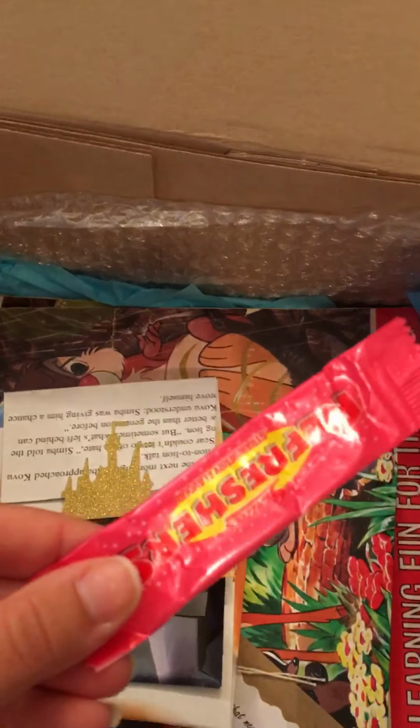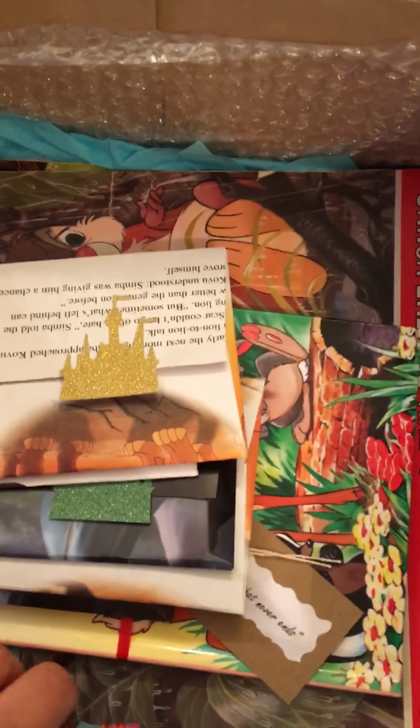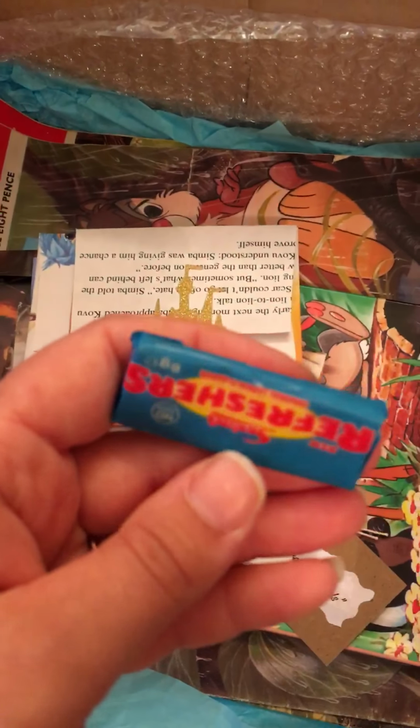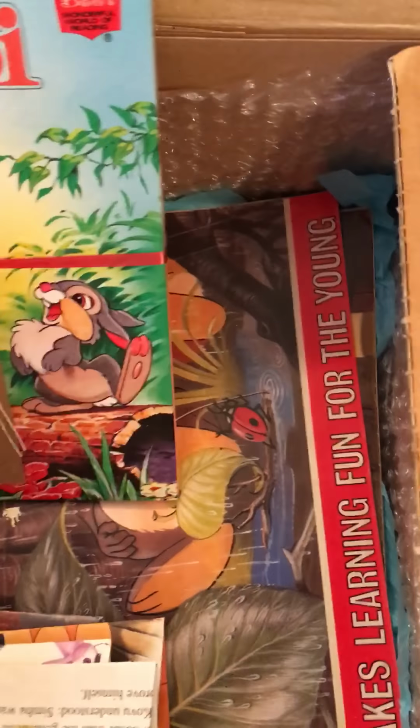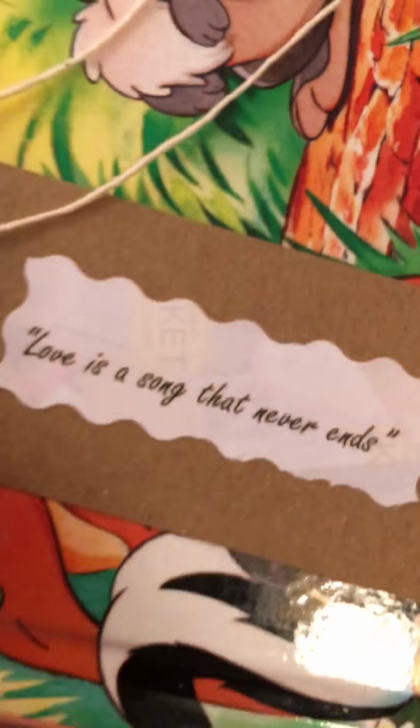There's a lollipop, and I will be honest, I've eaten a couple of sweeties that were in here already. There's the refreshers. Oh, there was one of those ocean jelly things and some of those white stick things. There's a Wonderful World of Reading book, Bambi. Love is a song that never ends. Well, I'll try and get to these books now.